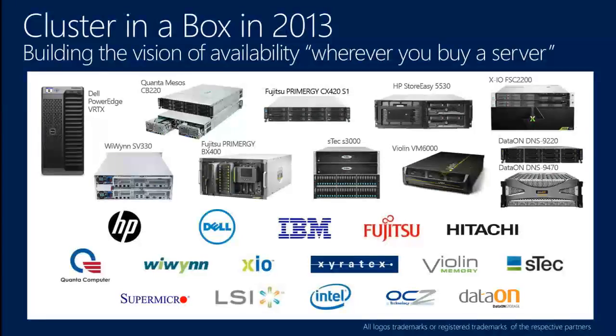And so it goes to the question, if our vision is to provide you availability wherever you buy a server, I think that a lot of you will be able to find something to make your businesses available. So I think it's quite a rollout, a lot of work done by our partners. So, hey, this is a big rollout. This is great. There it is, it's worth a clap. That's a lot of hardware.